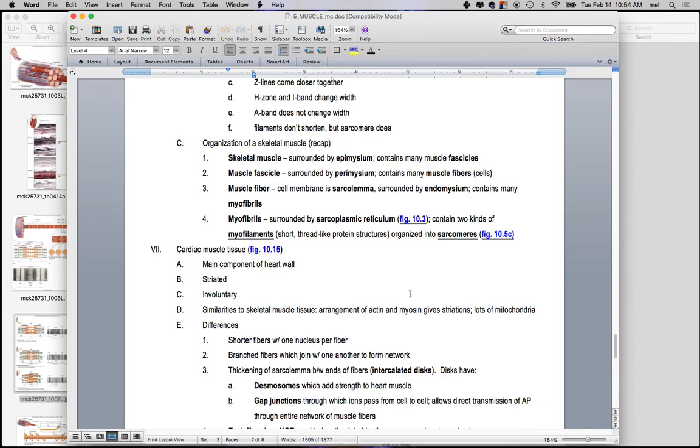Myofibril. And the myofibril is composed of two primary contractile filaments, a thick one called myosin and a thin one called actin. Yes? And the repeating arrangement of actin and myosin that gives the striations, that repeating arrangement is called a what? It's called sarcomere. Yeah? Okay, that makes sense to you?